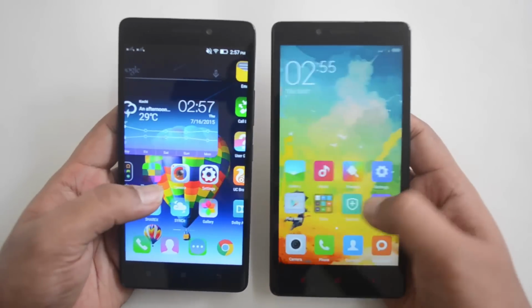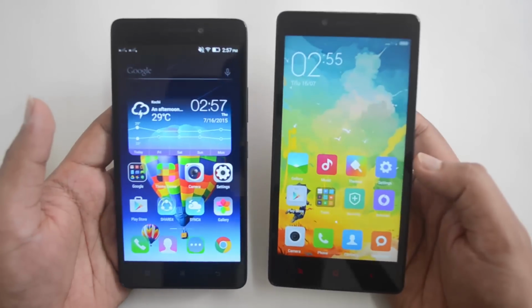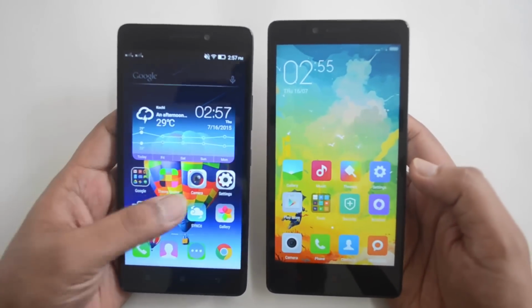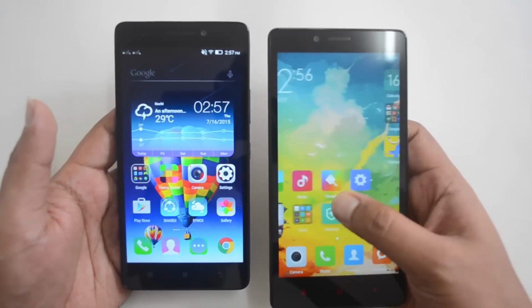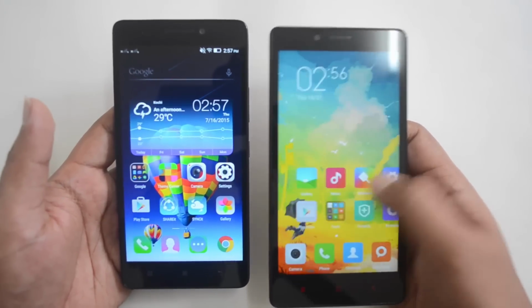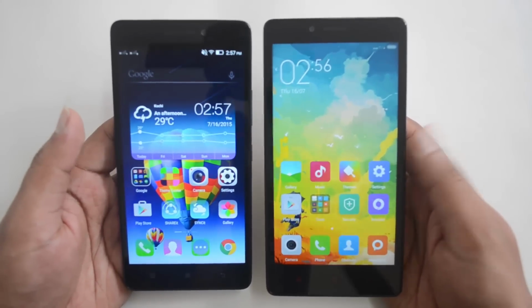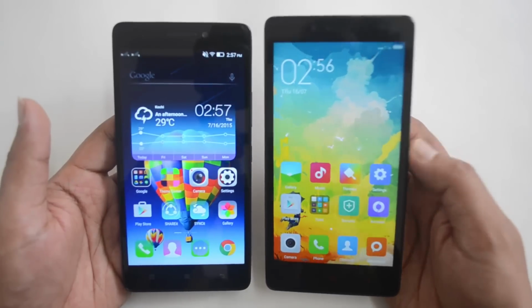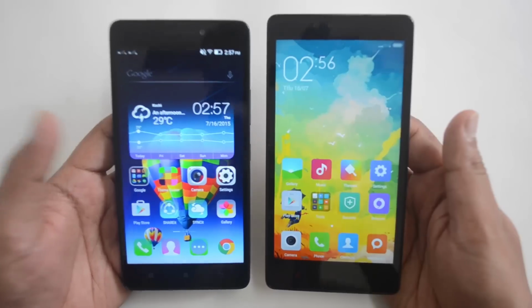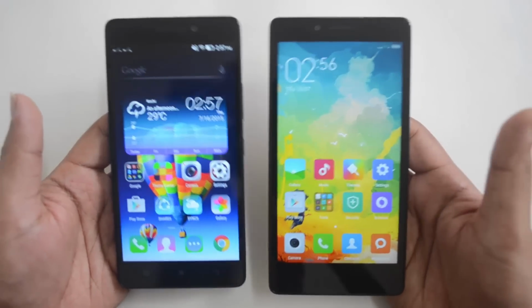The touch response is very good on the Redmi Note as well, but the Redmi Note has a slightly reflective display when compared to the Lenovo K3 Note, and it's kind of a fingerprint magnet in terms of the overall touch response. Now while the K3 Note does not have any protection for the display, there is Corning Gorilla Glass 3 protection on the Redmi Note, so that's one advantage for the Redmi Note, even though the display overall quality looks better on the K3 Note. So that is the display aspect.